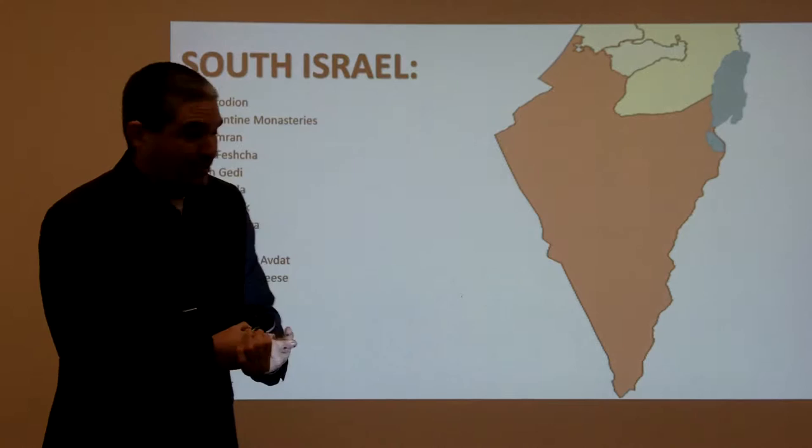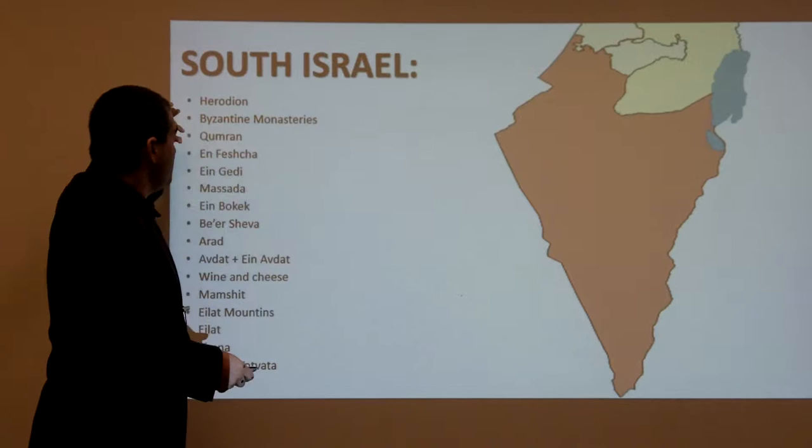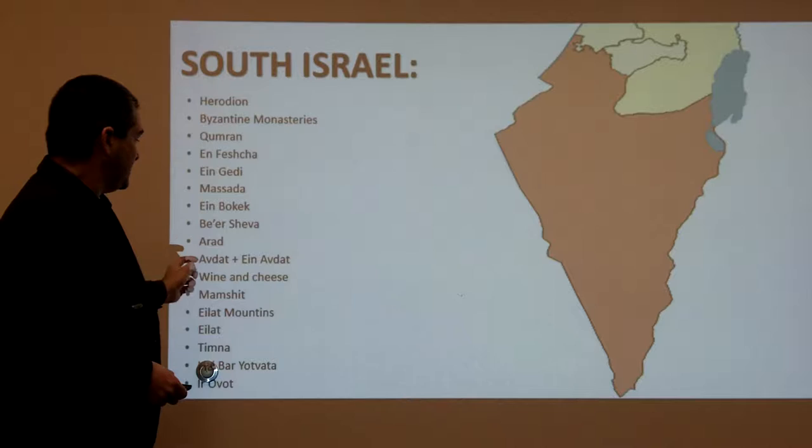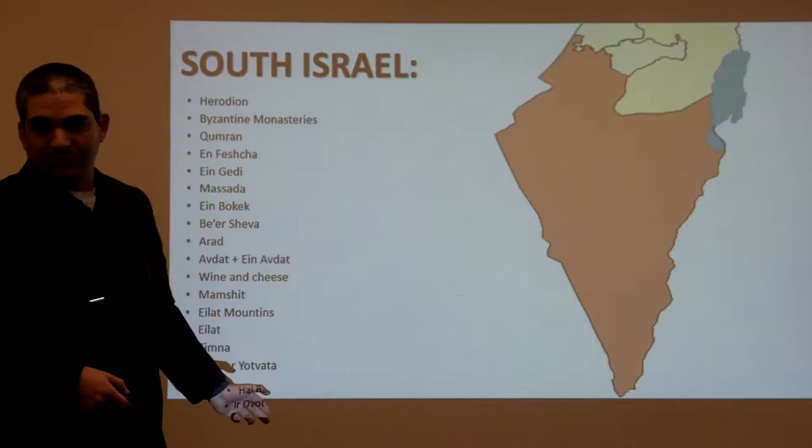Herodium, followed by the Byzantine monasteries, followed by Qumran, and Feshcha, and Ein Gedi, Masada, and Bokek, Be'er Sheva, Arad, Avdat. We're going to speak about wineries, Mamshit, which is a part of the complex of Avdat, Eilat Mountains, Eilat, Timna, Yotvata, and Ein Ovot. Take a deep breath. It's going to be a long journey. All right? So, let's look at the sites themselves.